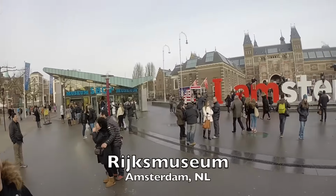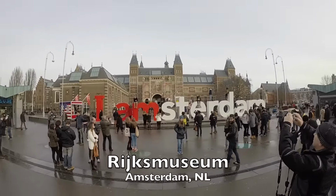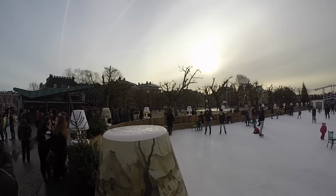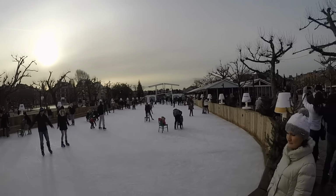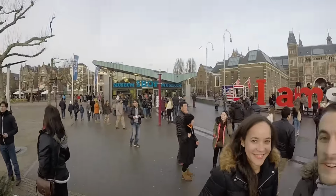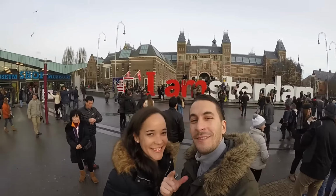And here we are now in front of the Rijksmuseum. I hope I pronounced it correctly. Sorry for my Dutch friends, and you can leave me a comment to tell me how to pronounce it correctly. So in front of the museum, you see that famous Eye of Amsterdam sign. And one of the neat things about visiting Amsterdam during the holidays is the ice rink and the wonderful holiday decor they have throughout the city. It's really nice.